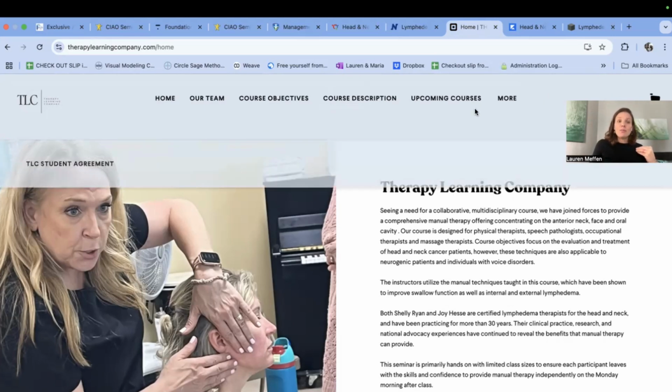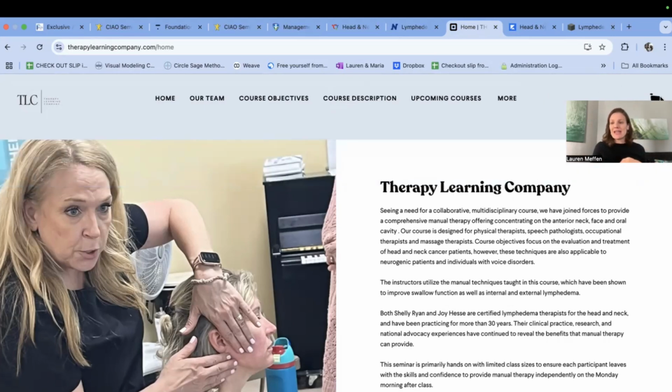So when you decide, I want to take a manual course, that is a broad term. I need you to be able to sit down with a piece of paper and go, here's what I'm trying to identify. Here are my goals as a speech pathologist. Here are the patients that I'm helping. So what are you trying to accomplish, and which manual course do you take?